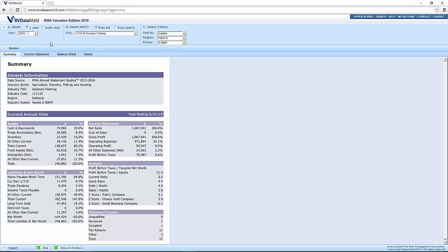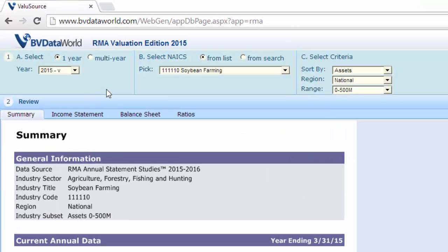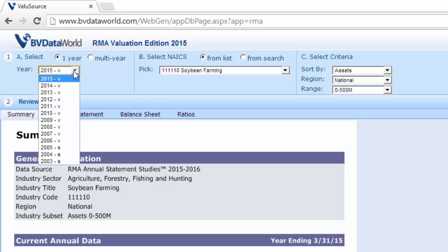When you open RMA on the web, you'll see the top section allows you to search for the data that you're interested in viewing. You can select either a single year or multiple years. Multiple years are really handy for seeing trends. For example, what's gross profit doing over time? If you're selecting a single year, you can select the drop-down and select the year you're interested in seeing.